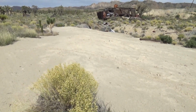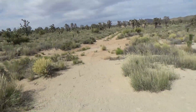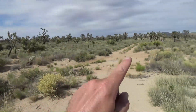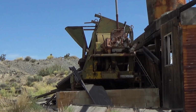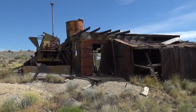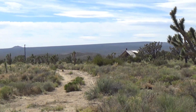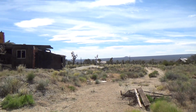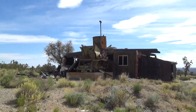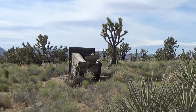Really white sand here. We'll wander around and see. We just, the houses are there. It comes in a little loop and goes back. I really want to see the back of this cabin. See the dome out there, the little Death Valley Mine houses. Crazy machine behind the cabin. Blown over outhouse.